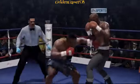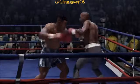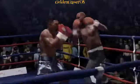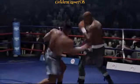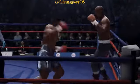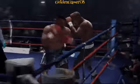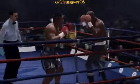And round number three is underway. He took a shot, but he gives one of his own. A left hand scores. There's the old 1-2 coming after him. Unable to score with the uppercut that time. That is a classic Tyson uppercut. Good looking uppercut that time.